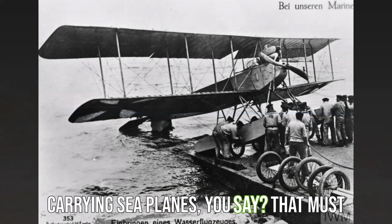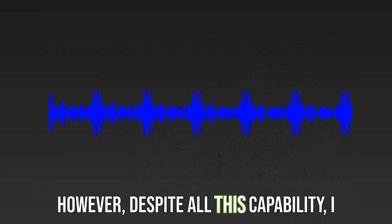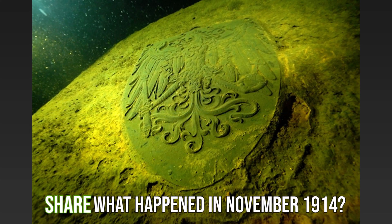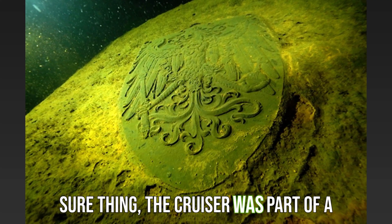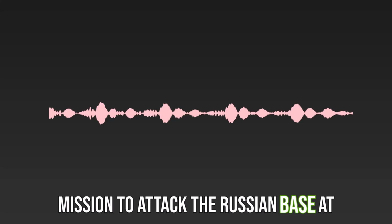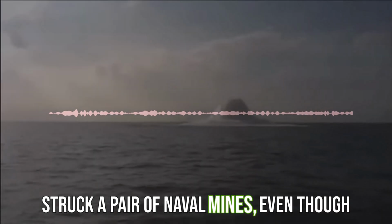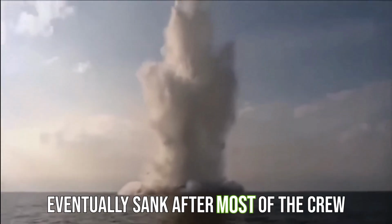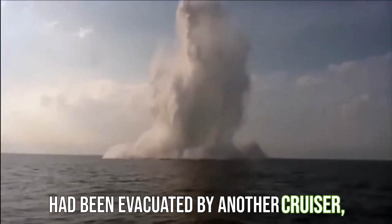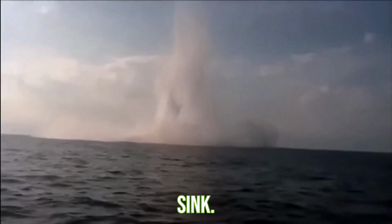Carrying seaplanes, you say? That must have been quite innovative at the time. However, despite all this capability, I know her story ends in tragedy. Can you share what happened in November 1914? Sure thing. The cruiser was part of a mission to attack the Russian base at Libau. Unfortunately, Friedrich Carl struck a pair of naval mines. Even though the crew tried to keep her afloat, she eventually sank after most of the crew had been evacuated by another cruiser, Augsburg. Sadly, they lost several men during the sinking.